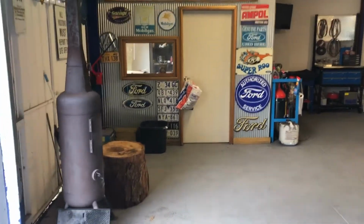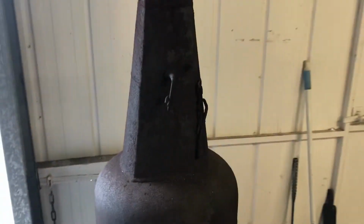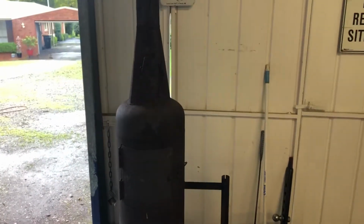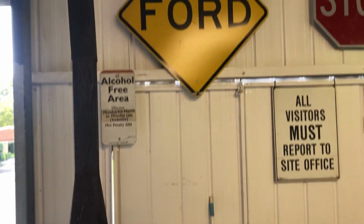I suppose we can start with the old potbelly stove. This is the best thing ever, I tell you what. And this time of the year, you need it. I've just put a match to this and she's just warming up. It's been bloody cold in Melbourne at the moment. It's been a pretty cold winter actually so far. It's only 8 degrees at the moment and it's about 1 o'clock in the afternoon.